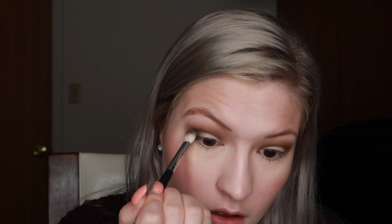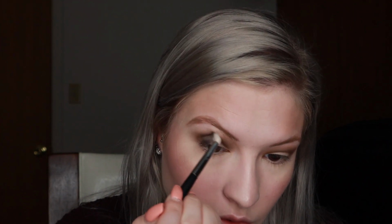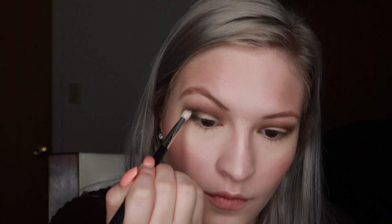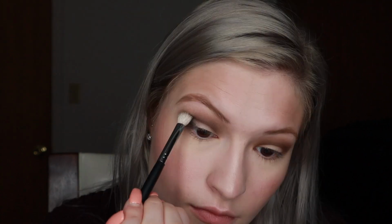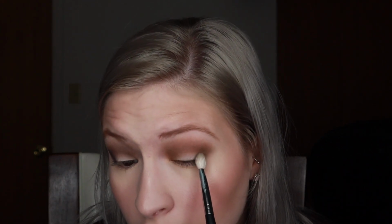So I'm just going to lightly blend that gray color into the crease as well. And we're gonna do the same to the other eye.